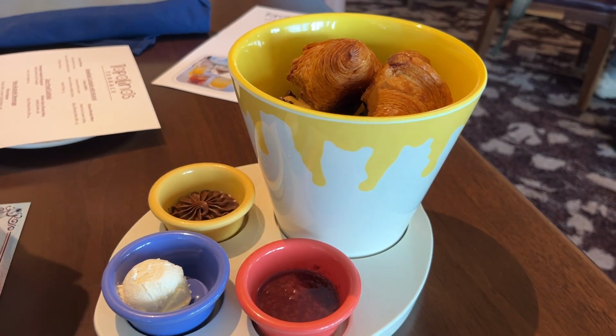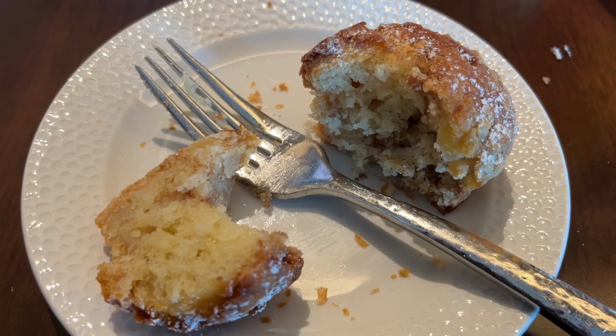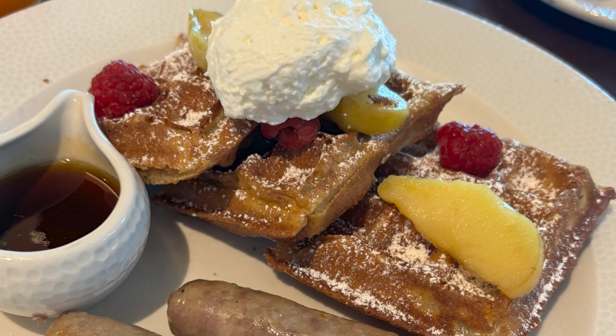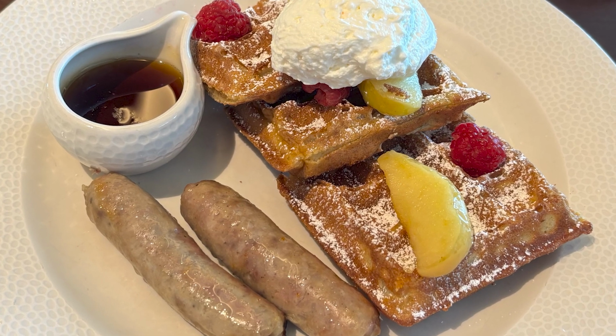The meal starts off with a paint bucket of pastries with jam, honey butter, and chocolate sauce. The apple cinnamon muffin blew my mind. It's the best muffin I've ever had. So my friend and I chose entrees we could share. Of course, I am part of the Kiki Waffle, so we had to try the sour cream waffles, which were recommended by a friend and also our waitress. The waffle has roasted apples and chantilly orange maple syrup. Obviously, we love waffles, and these did not disappoint.